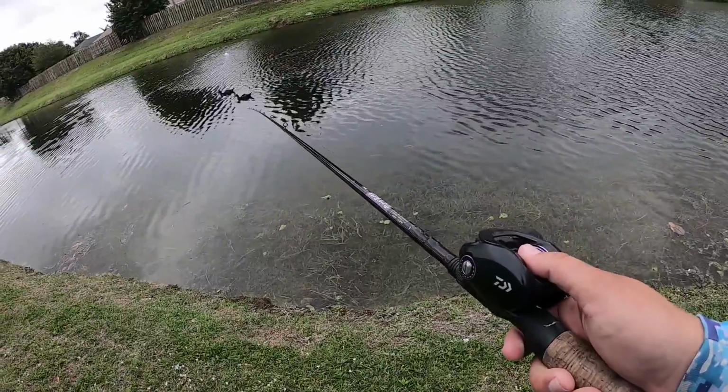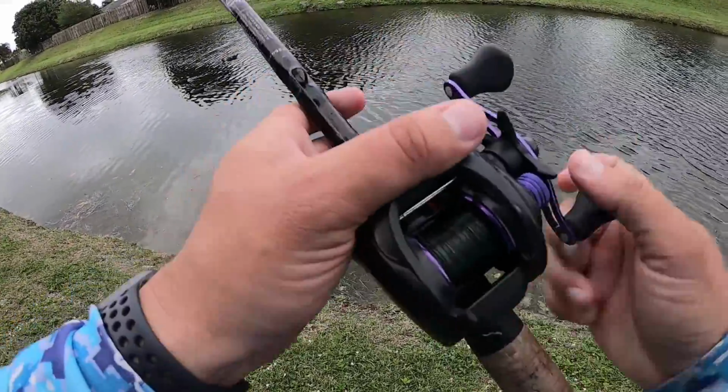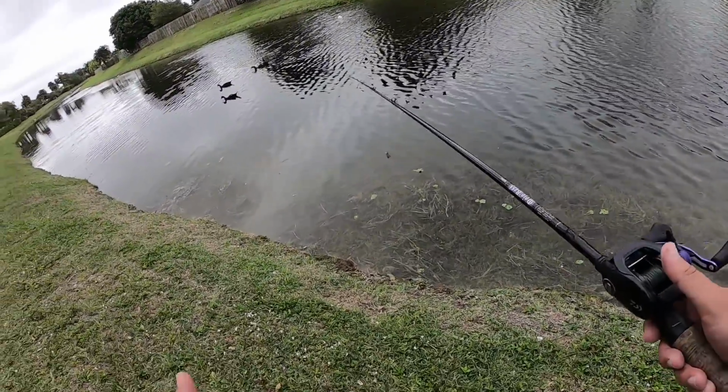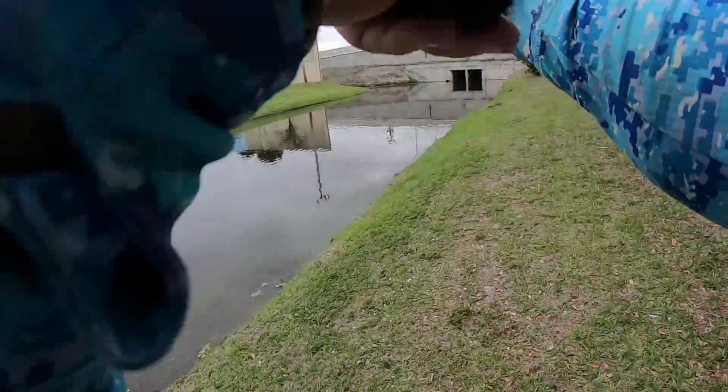And those ducks, God bless them, there's something wrong with those things. They just don't fear people. If you can see, they literally walked up to me, then hopped in the water. They just kind of do whatever.